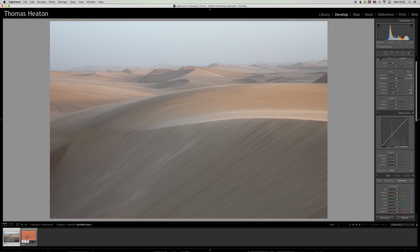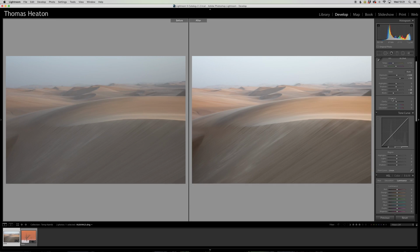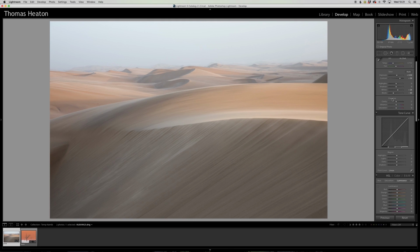So I'm just going to use the contrast slider, very straightforward. And I just use my eye for this. Let's say somewhere around about the 50 mark. If I show you the before and after, before on the left, that's the unedited raw file. After on the right, we can see it's starting to pop a bit more now.